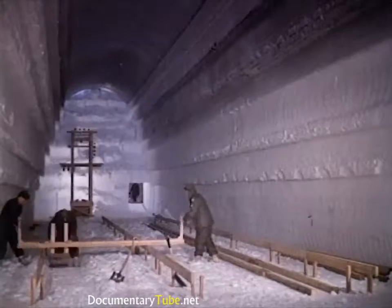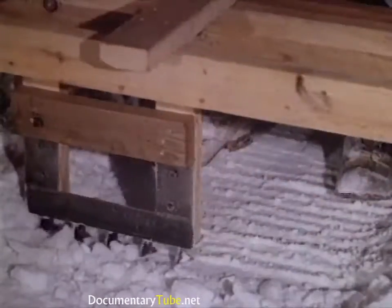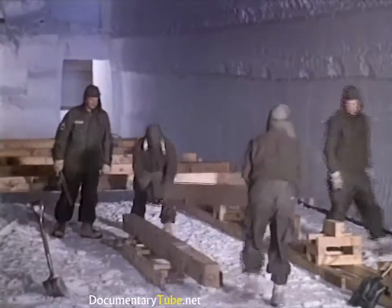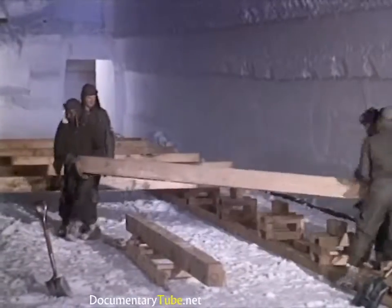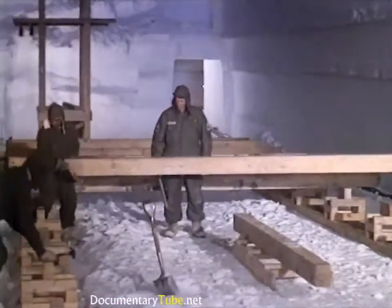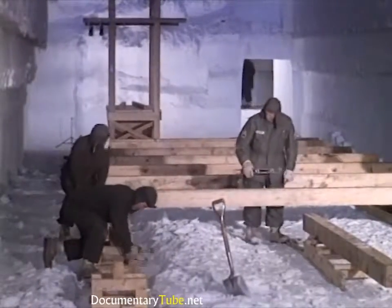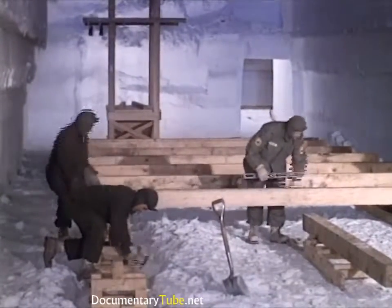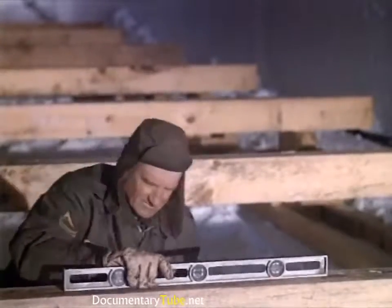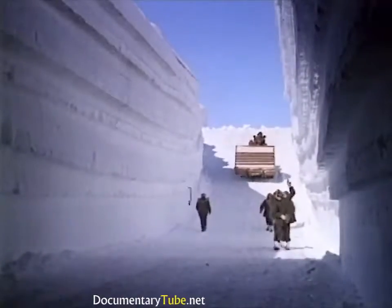Next, work began on foundations for the prefabricated buildings that would be placed within the tunnels. Leveling the floor was very important to provide a good bearing for the foundations and prevent any building from settling unevenly. This was cold work. The temperature within these tunnels sometimes went to 20 degrees below zero, and this was summer. Prefabricated sections were delivered by forklift.